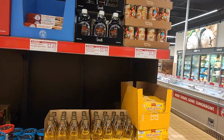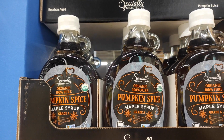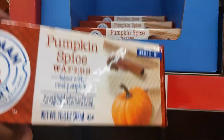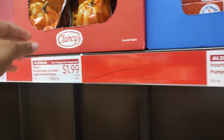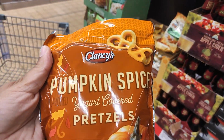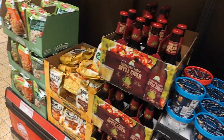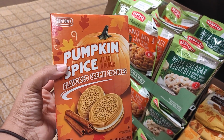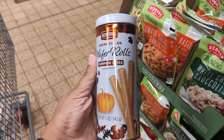And then on another end cap, I also found the pumpkin spice maple syrup, which is organic, so that's really good. Also found some pumpkin spice wafers, so if you're into the wafers like this, you might enjoy these. They had pumpkin spice yogurt covered pretzels. I was not really too keen on trying that. They might be good. Let me know in the comments if you guys tried those out. They had the pumpkin spice sandwich cookies, as well as the pumpkin spice wafer rolls. They actually have a pumpkin cream filling inside.